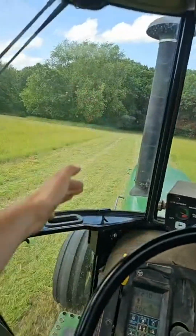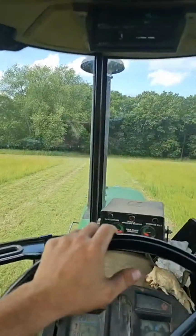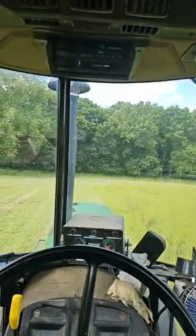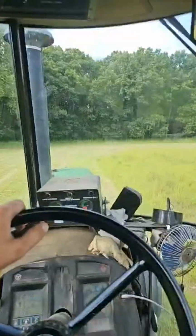See, this is in windrow. This is in rows right here. What I do is I take a tedder and spread it out more so it gets better airflow. It fluffs it up too, gets it off the ground.